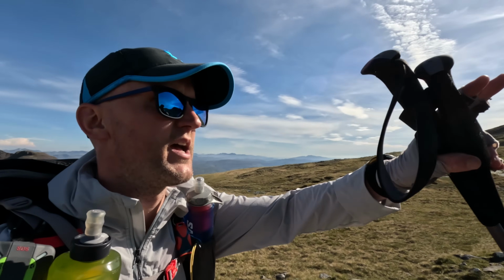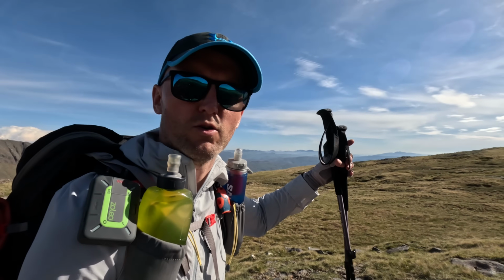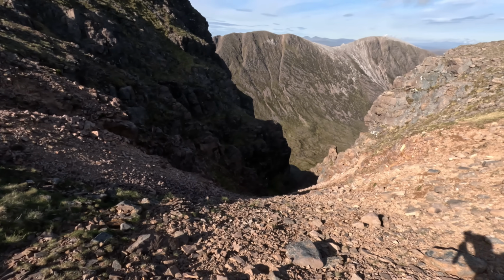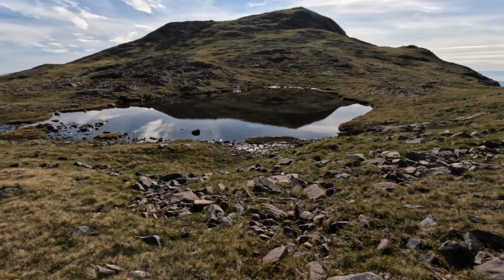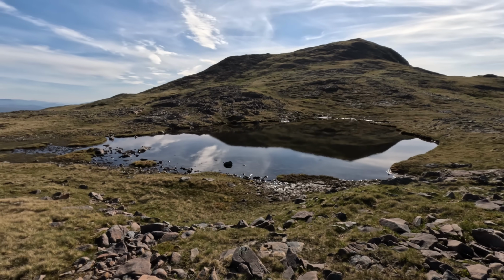We are getting closer to where we want to camp now, so literally just up and over here, next 15-20 minutes. But sod's law, there's a trickle of a stream there, we could have got water, but never mind. It's better to be safe than sorry. Look at this, by the way. Hello? And that little body of water is exactly where the trickle's coming from.